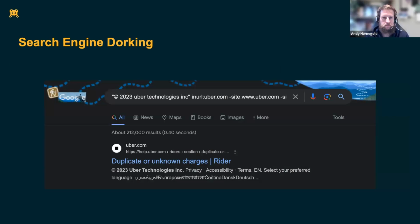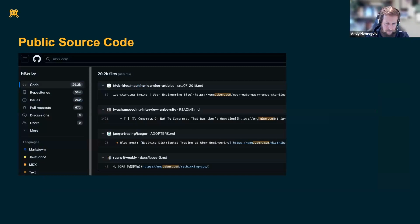Search engine dorking, this is the classic one, right? Everybody's been doing this for years, where you can query for something, you've got the inurl dork there, well, the parameter within Google. I've searched for anything that contains uber.com in the URL, but then I want to exclude anything that is www.uber.com, and I can start to find those additional subdomains like help.uber.com.